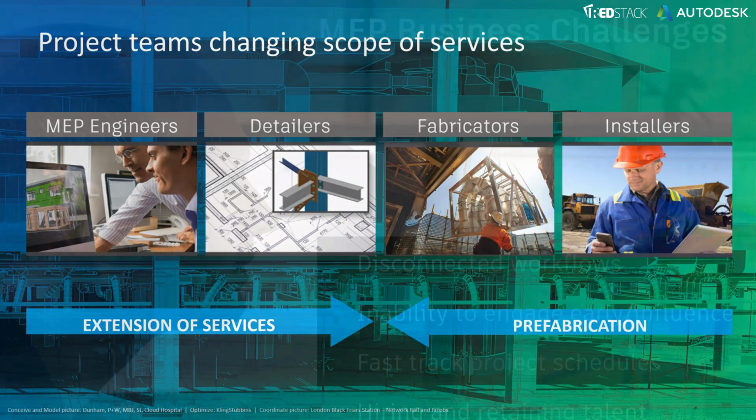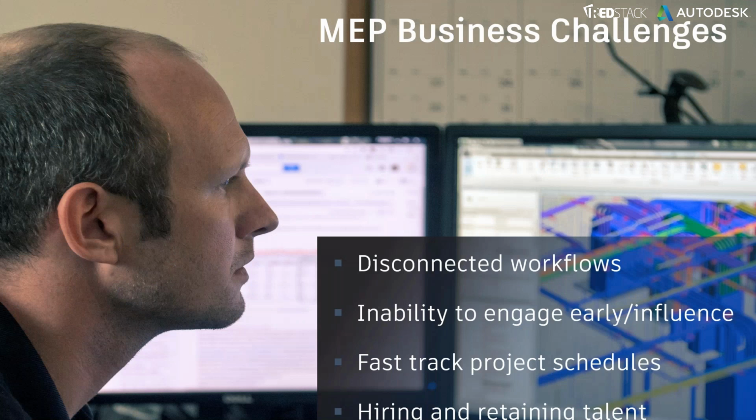So some of the challenges: disconnected workflows, so having different groups using different tools as well. The inability to engage early or influence early. So again, it's maybe getting in too late once important decisions are made, and then you're left with, I guess, the software or the workflows that you have. So just trying to get in as early as possible and have these discussions about who's using what products, where they're located, and try and help streamline things.